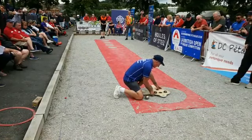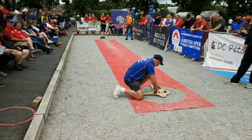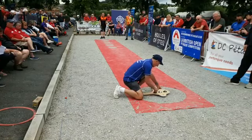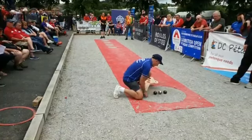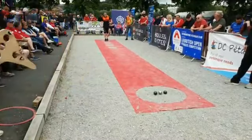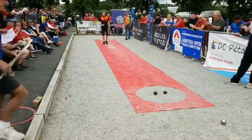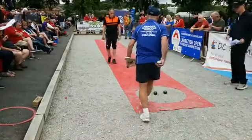So last distance in the third round, 9 metres for Scott, followed by Jack. Jack still leading in this Boulenciel Tir de Precision final. So Boulenciel, some really great bulls. They've added the coloured dots into some of them. Great clean hit from Scott to get 3 points. Now Jack from 9.